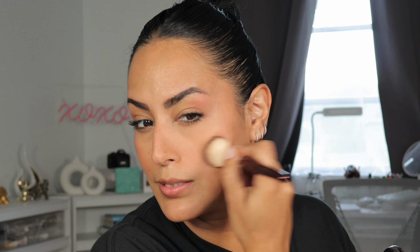So I'm gonna go in with my Rose Water Balm by Danessa Myers. This thing is absolutely amazing, you guys. Go over to the Ipsy shops and snag it if you can. You don't need a lot, but it works with your makeup so well, and it looks healthy and dewy without it being too much. So I'm gonna go ahead and apply some of that exactly where I applied my blush.